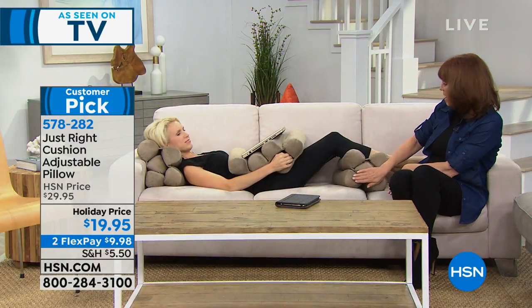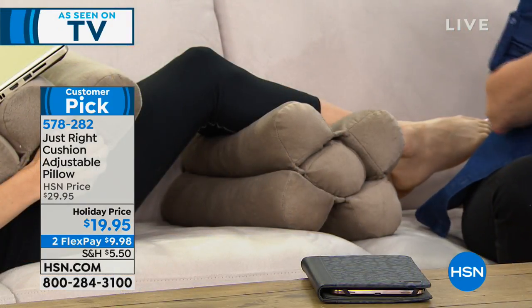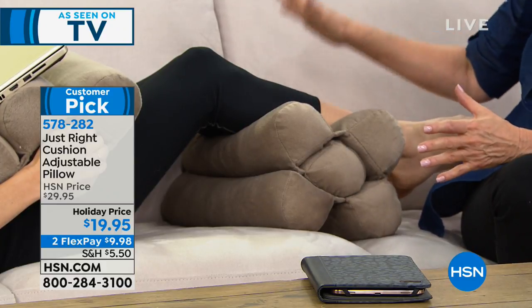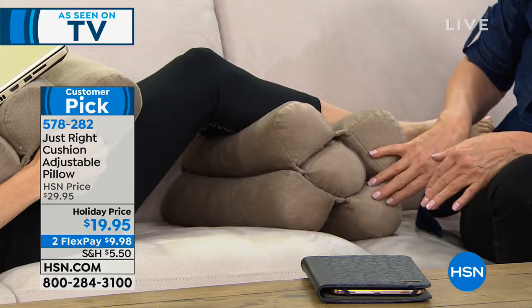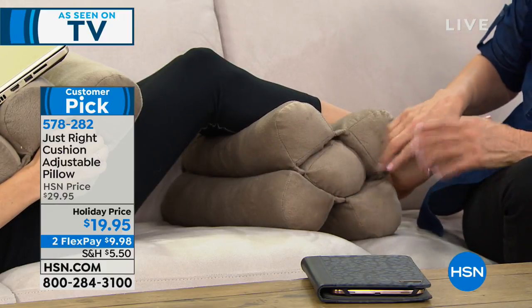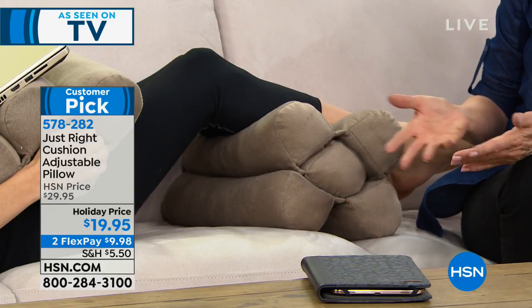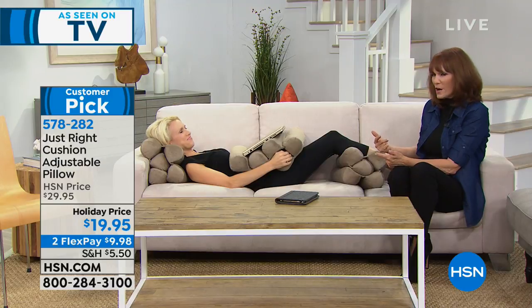Now look at what I've done here. I put this under Robin's feet. Many times the doctor will actually prescribe a pillow, a big wedge that's very oversized, to elevate your legs. You can just take one or two of the Just Right pillows in this position and elevate those legs. And unlike a wedge, you now have a pillow that you can use for other things as well, which is so important and gives you that extra comfort.